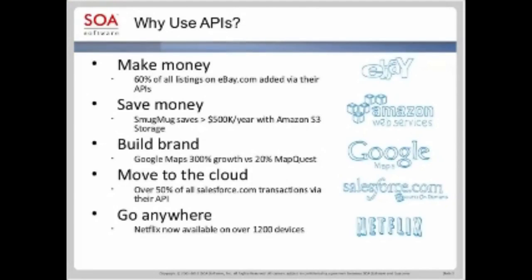So looking at some of these things, there are some surprising numbers here. And by the way, the numbers I'm presenting are from the end of 2010, beginning of 2011, so a lot of these things have changed significantly already. But back at the end of 2010, more than 60% of eBay's listings were coming via their APIs, which may come as a huge surprise. Certainly was to me. I use eBay through the website, but the API enables a whole bunch of other ways for people to list things on eBay. So an enormous channel for eBay.